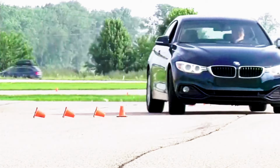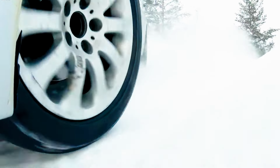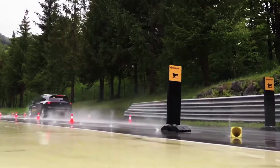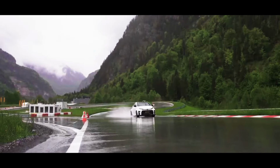There's a common belief that high-profile tires aren't great for highway driving, but that's actually a myth. In reality, high-profile tires can perform really well on highways as long as they're properly inflated. Let's break it down. First, let's talk about comfort. High-profile tires, with their taller sidewalls, are more flexible, which means they can absorb road imperfections much better.